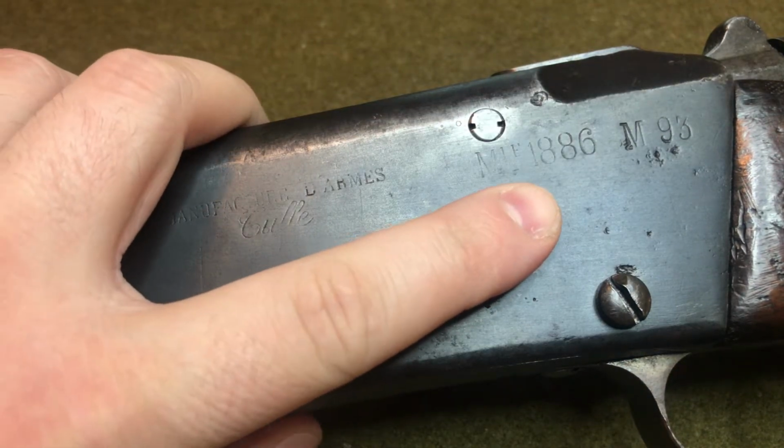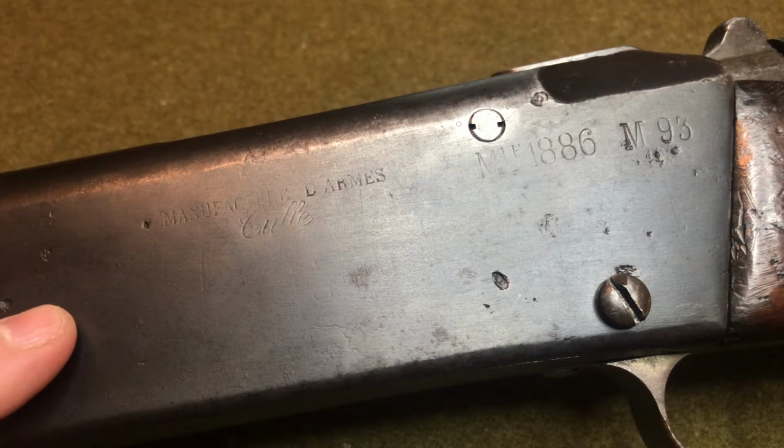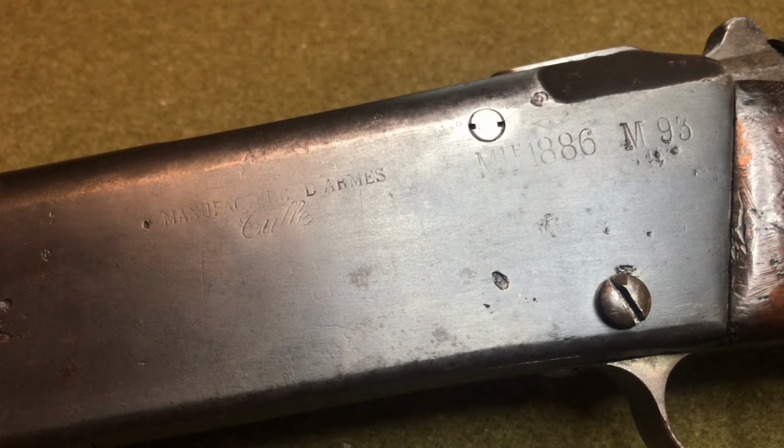On the side of the receiver, we have the manufacturer spelled out, Manufacture des Armes Tulle, followed by MLE 1886 Modifié 93. The reason these are technically called Model 1886/93s is because in 1893, the bolts were modified to allow for escaping gas in the event of a ruptured cartridge. Almost all Lebels were converted, so it's very difficult to find one that is not upgraded to this 93 configuration.